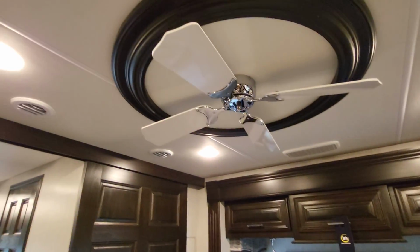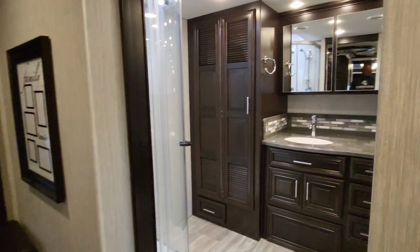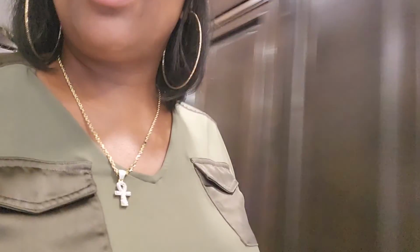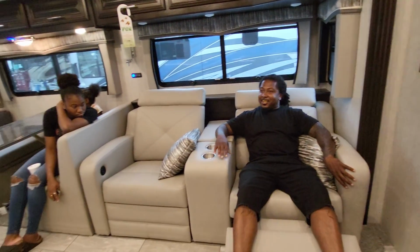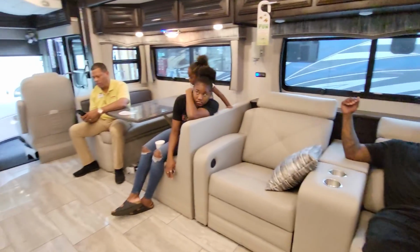That fan up there. Woo-wee. Yeah, that fan. And this is diesel. This is the diesel one. Check out that recliner. Yeah, that thing. I'm a recliner type guy.